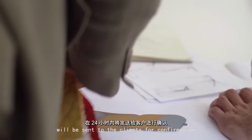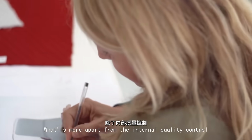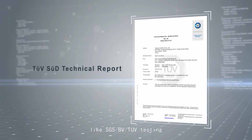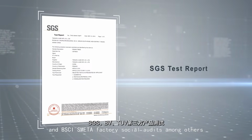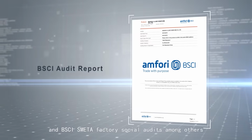What's more, apart from the internal quality control, U-LI can proudly say that we have successfully passed third-party, like SGS, BV, TUV testing, and BSCI, SMETA factory social audits, among others.